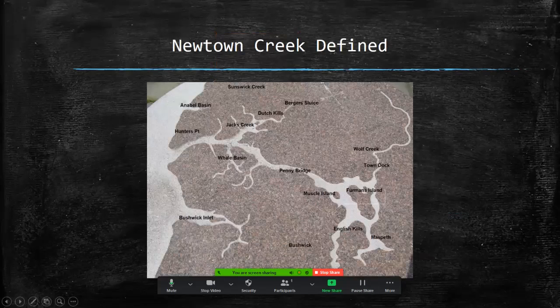Newtown Creek is a tidal estuary between Brooklyn and Queens. It extends for about 3 miles. The mouth of it is on the East River, and the head of it is in Maspeth, English Kills.